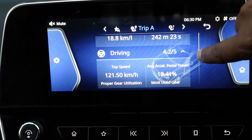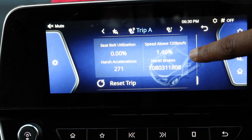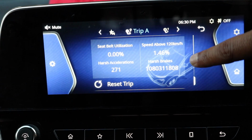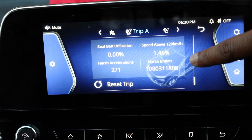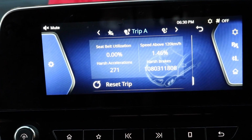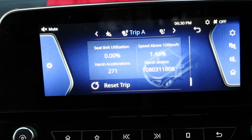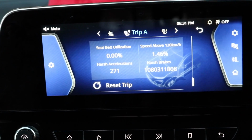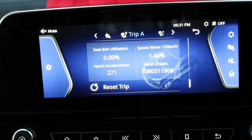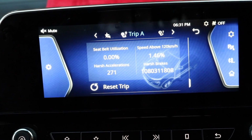And yes, see this. This says harsh accelerations. So harsh accelerations means I might have been pushing the acceleration pedal very hard, or I have not utilized the cruise control judiciously, right? I might be at a speed of 60 and then I have pressed the cruise control at 85 kilometers. So it is harsh acceleration. So we must use cruise control or the acceleration pedal judiciously.